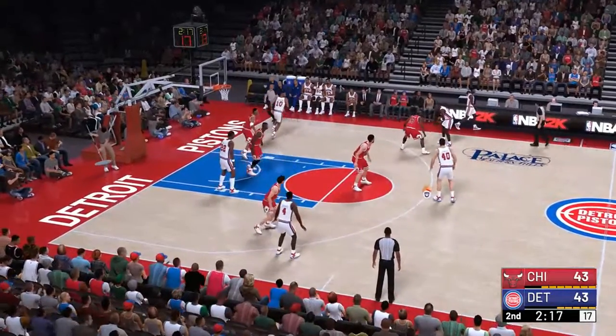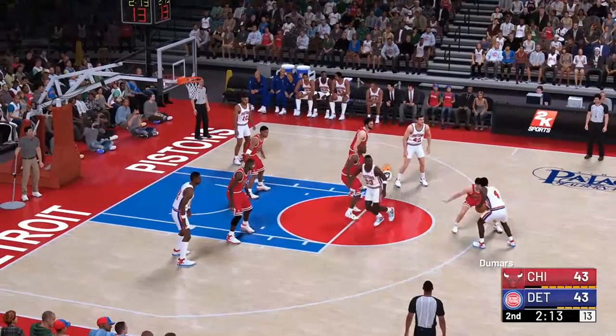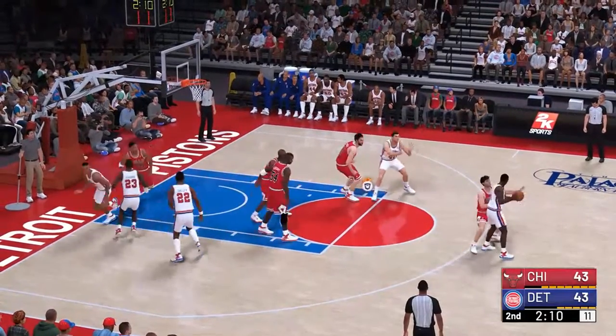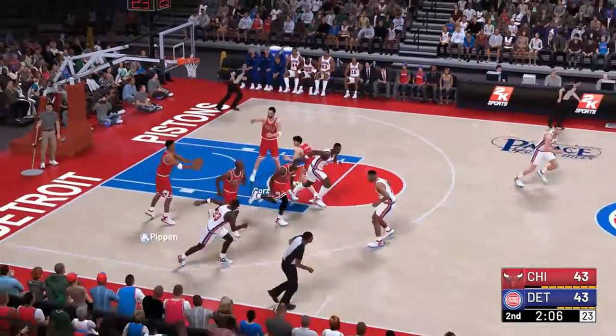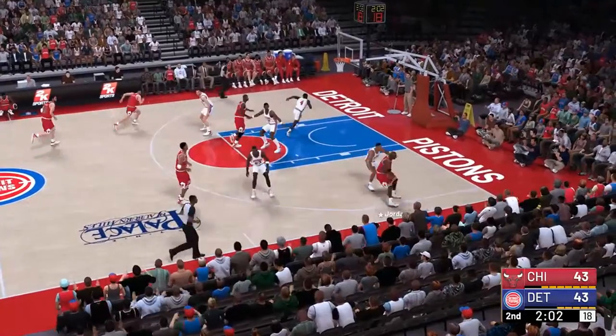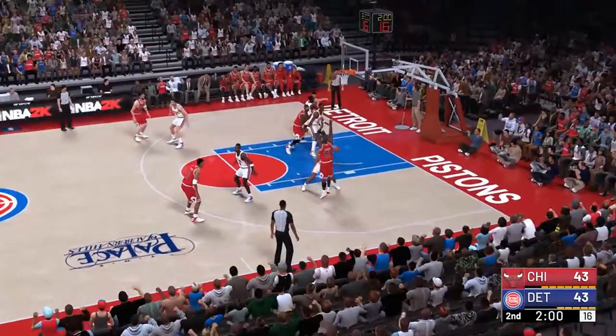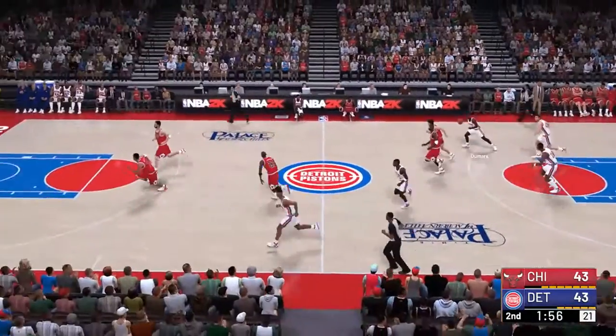Jordan against Aguirre. Dishes it to Dumars. Kicks to Lambier. Over Corzine. No luck that time on the shot that would have put them on top. And here are the Bulls now. Here's Jordan. And John Sally, the Spiders. Here's the rebound.